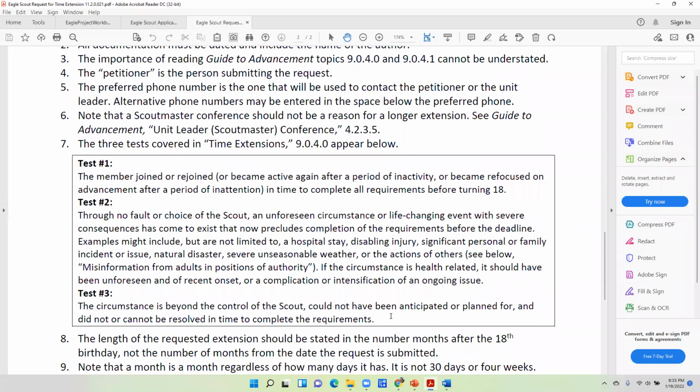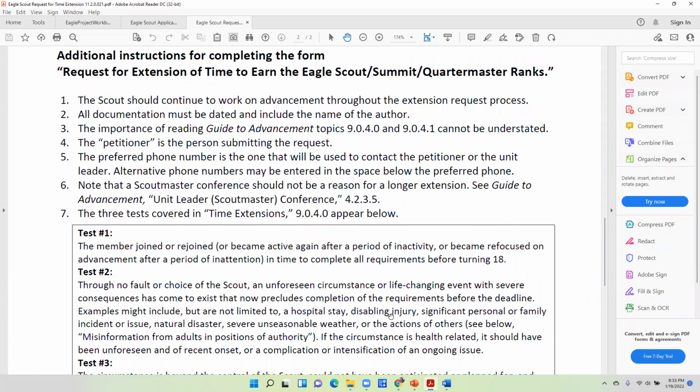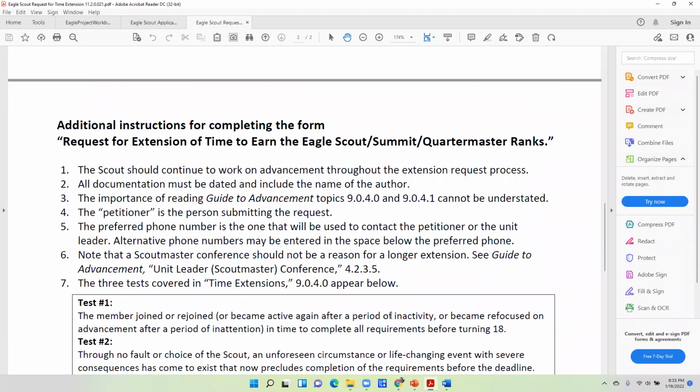So you can request up to a 6 month extension. And generally that comes to our advancement team. I think we've rejected 1 in the last 2 years. With COVID, we've had quite a lot of them.